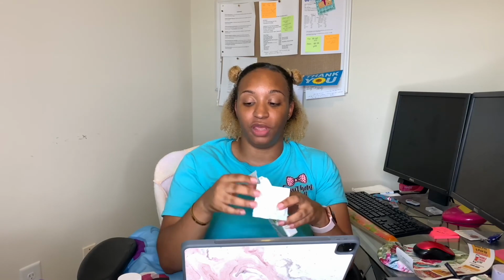Ta-da! So yes, I do have tea tree oil suppositories, you guys. I have tried these. I got these from Amazon. I will link them below. How did I feel about them? I like them. They come like little bullets, and you can buy the little inserts. Either you can use a tampon inserter, or you can buy the inserts from Amazon. So I bought the inserts from Amazon. They're clear. You place that in, you push it up, and it goes inside.